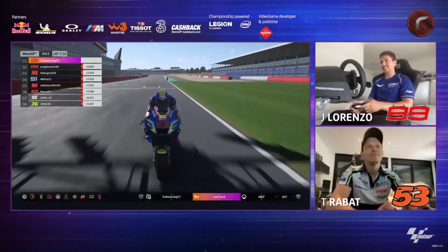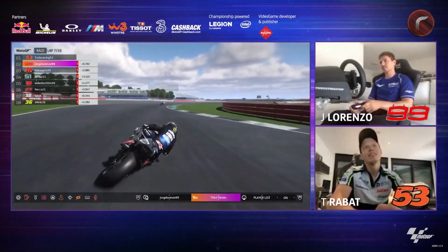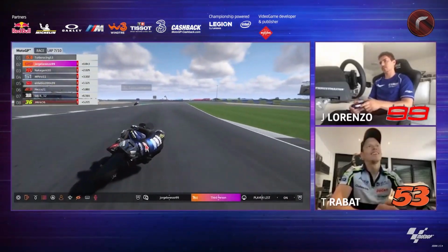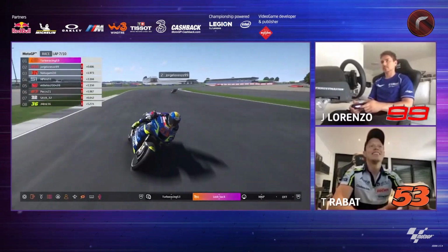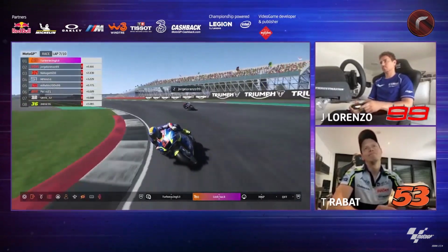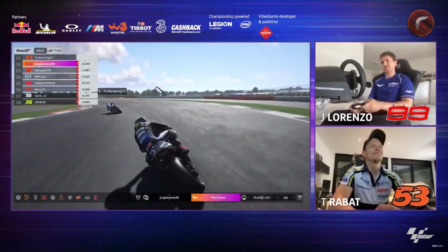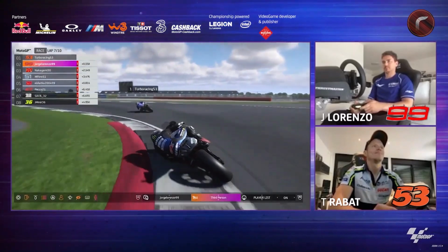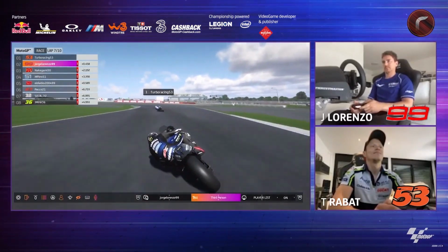What was he saying there? He kept saying, I keep talking because if I stop, then I'll go slower. Maybe this is what Tito Rabat is like in real life under his helmet. Who would have known? What an insight that Tito Rabat, when at full concentration mode, just talks continuously under his helmet. Well, as we do know, these riders aren't mic'd up, so it's very possible that he does say that in real life when he's going 200 miles an hour down the Hangar Straight.